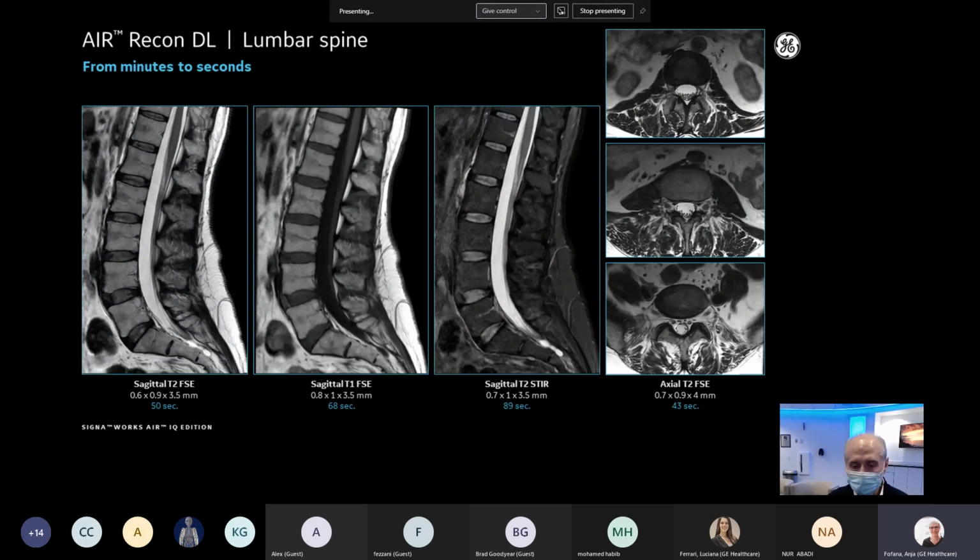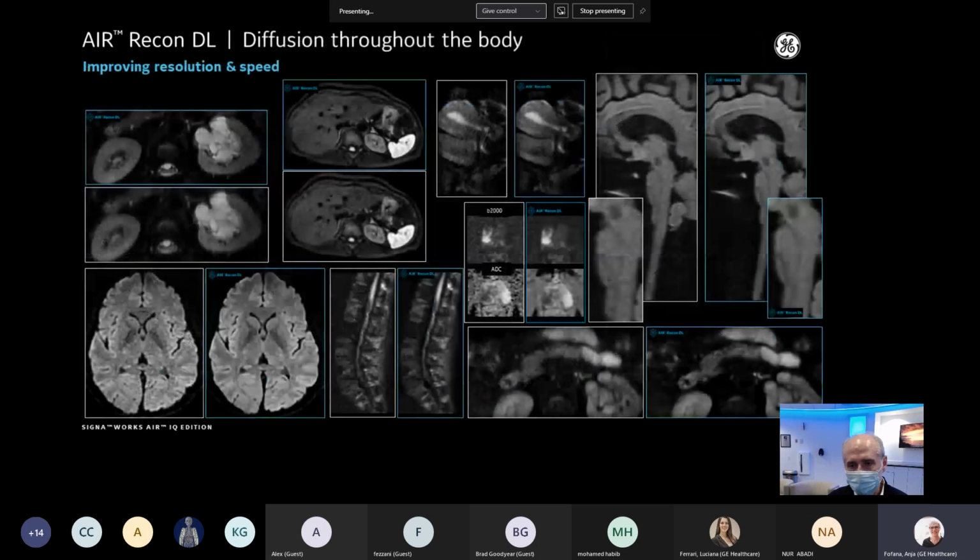Also with the software release, this is new for this particular release, but we have expanded AirRecon DL throughout to diffusion. So that really helps improve the overall image quality on these scans. We see diffusion becoming increasingly popular across many different clinical care pathways, but the end is still the same, where we're increasing the spatial resolution, getting much better images.